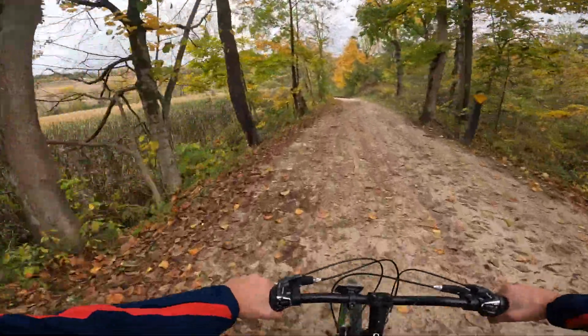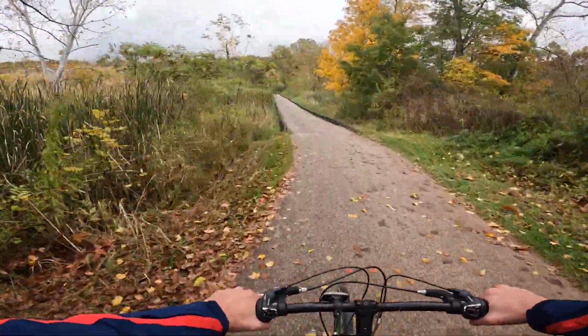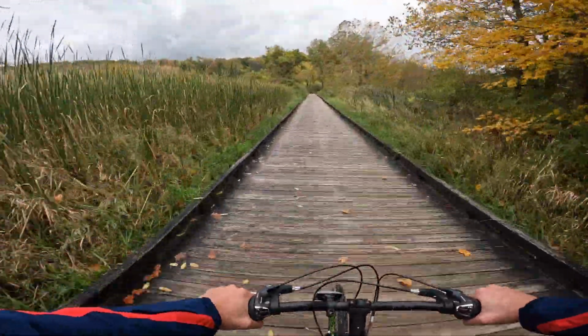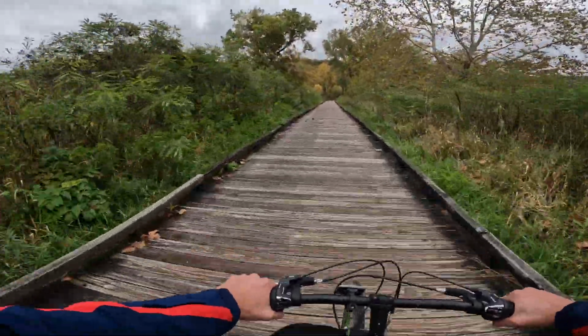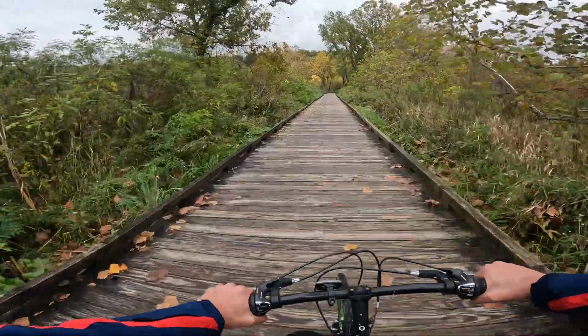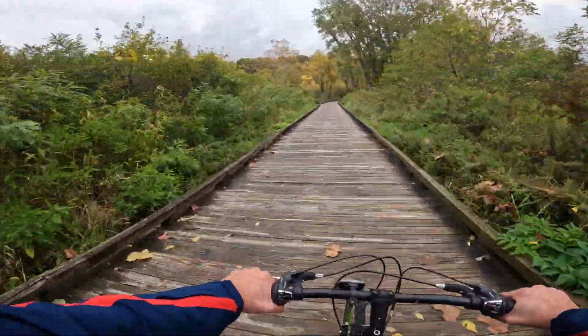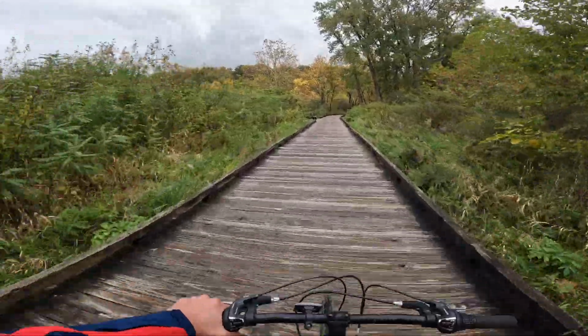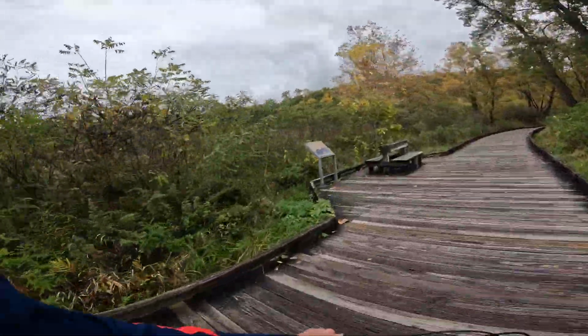So that's nice. We're here approaching Stumpy's bog or marsh. This long boardwalk, super cool. We got bull grasses on the left and the right. So this area is awesome. But overall, Cuyahoga National Park has been a big hit.